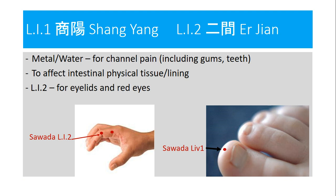Large intestine 2 is a good point for eyelids as well as for red eyes, such as in sty or conjunctivitis. It was originally a sty point and used for problems of lacrimation, but I do use it for red eyes as well. I prefer okyu, direct moxa on the point, when it is used for eyes.